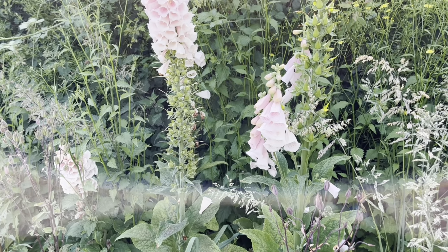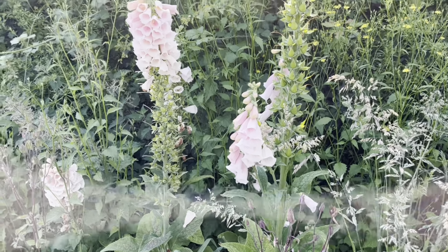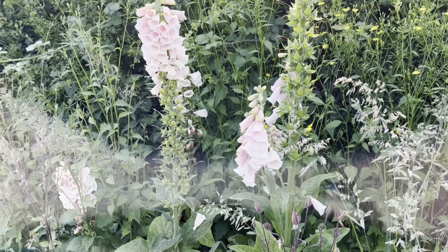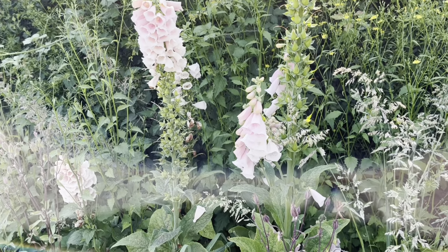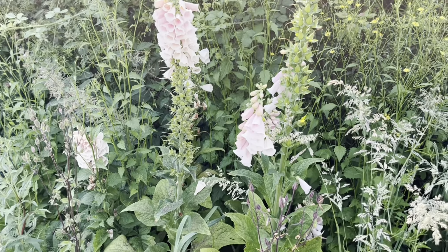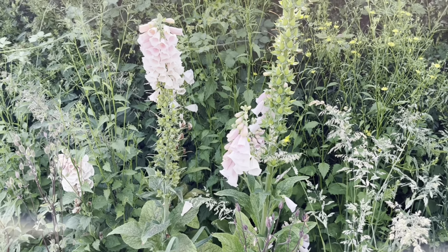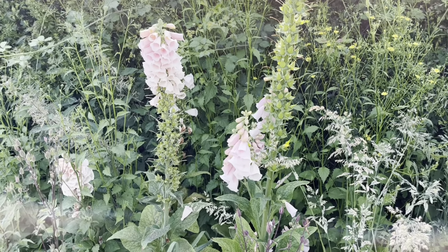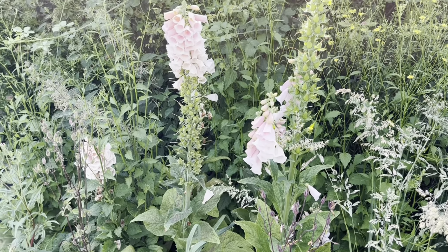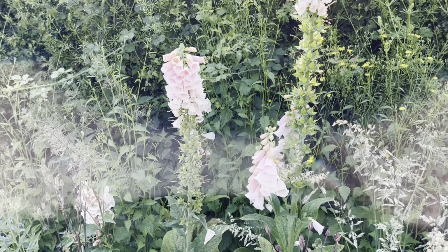I cut some in a vase the other day, along with the lupins. I thought they'd be competing with each other, but I thought lupins were my favourite. No, these are in a vase. They stay as you see them now, so they stay upright. When did I cut them? It must have been before the rain, so we're getting on for a week, and they still look great. The lupins are looking past their best in the vase. These are still looking great, so I am going to sow more of these this year for definite. And as it's a biennial, it's time to sow them now.